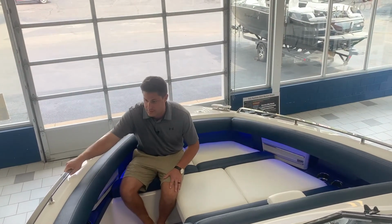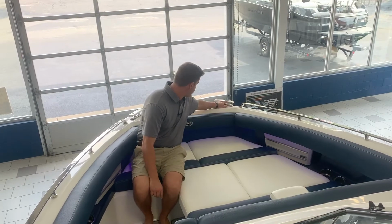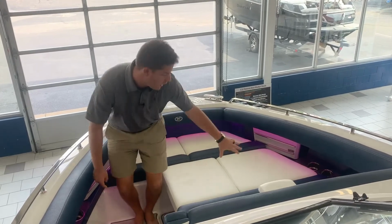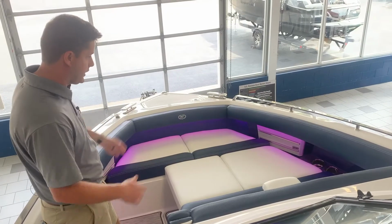Great stainless steel grab handles in the bow, more speakers up here, great oversized cleats, just a really well designed bow area, tons of fit and finish, and you have another subfloor storage underneath our bow filler cushion that we're not able to see there. So great subfloor storage even in the bow of your boat.